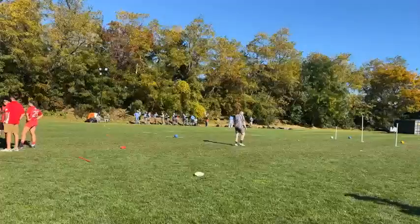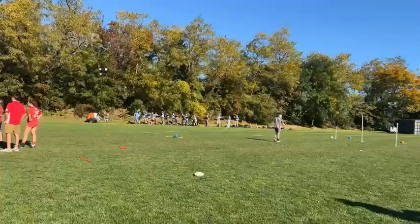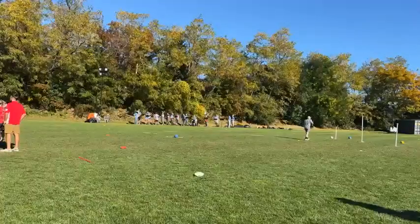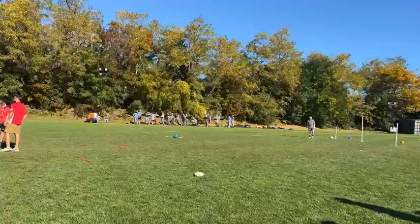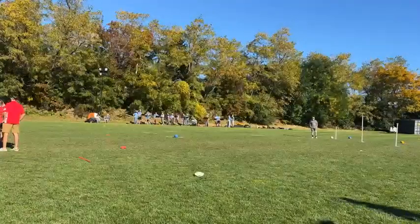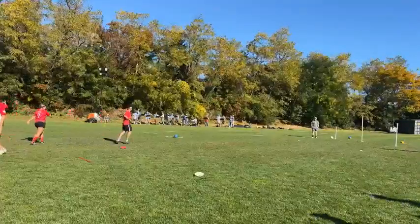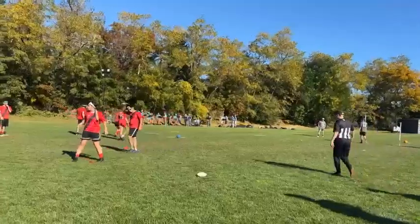As it should be noted, I only see about 11 or 12 people on the Brown sideline. They're probably taking this sub just to be able to chill for a second. They have a single duty sub. They have 8 people? 1, 2, 3, 4, 5, 6, 7, 8, 9. They have 9 people. 9 people on the side of Brown. BU has too many to count.